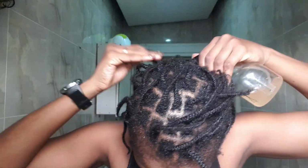So after applying this all over my hair, I will massage it and allow it to sit on my hair for about 30 minutes, and then I will rinse it out. Watch out for a full video of me explaining the benefits of this apple cider vinegar.